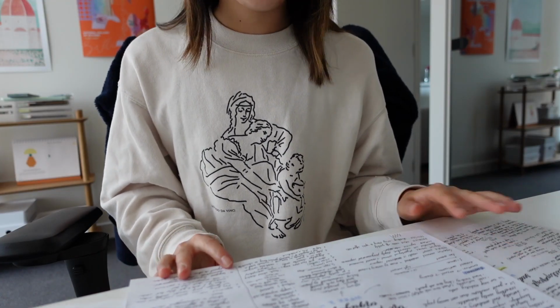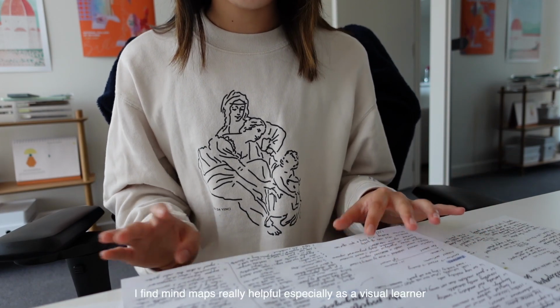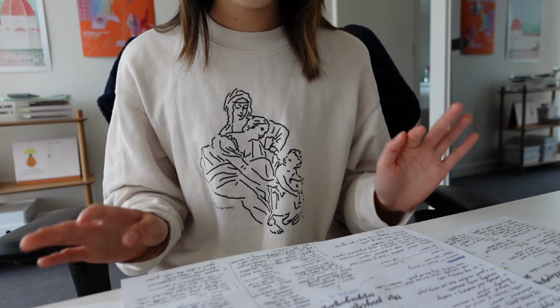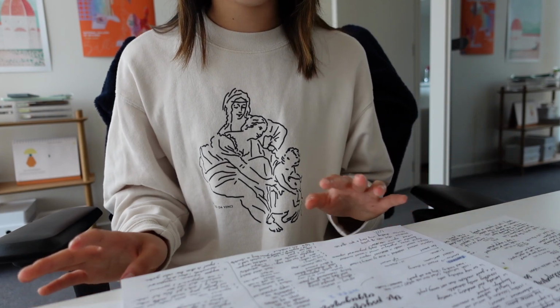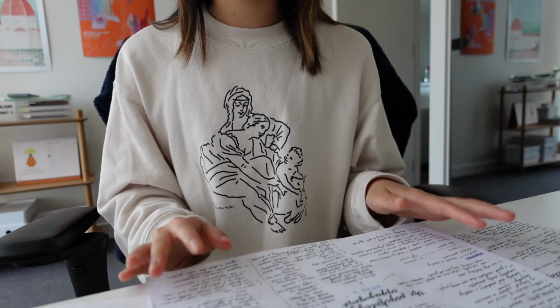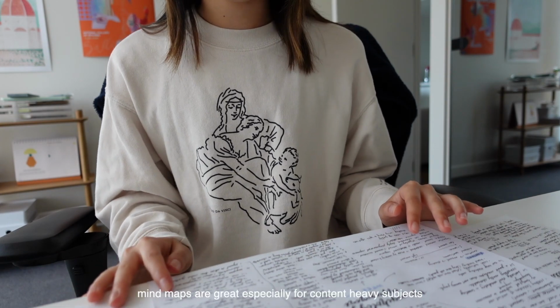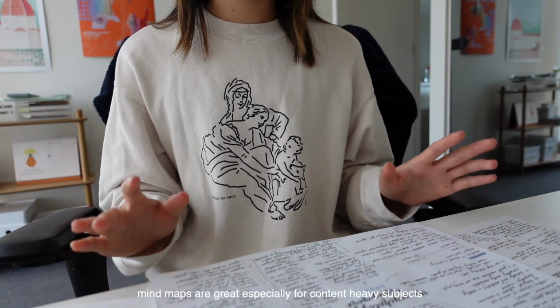I just finished making the mind maps. I find mind maps really helpful because I'm more of a visual learner, so just seeing everything laid out on the page, I can see these are all the subtopics within this topic, and then the different areas and how they connect to each other. It's just nice to visualize it all on a page.